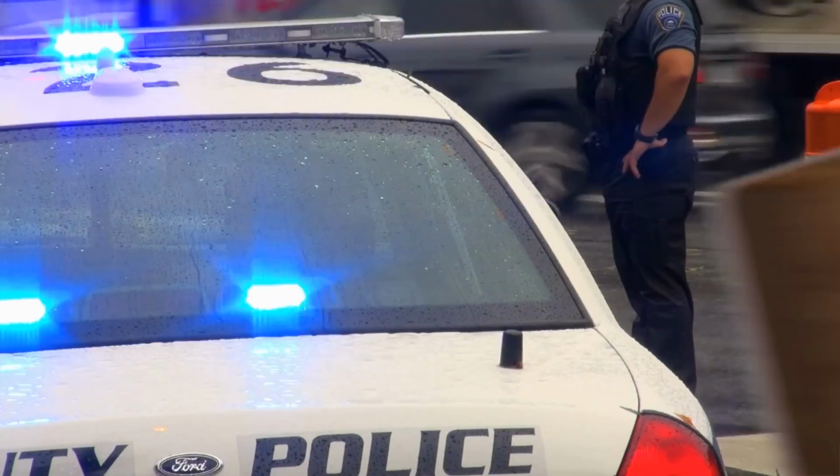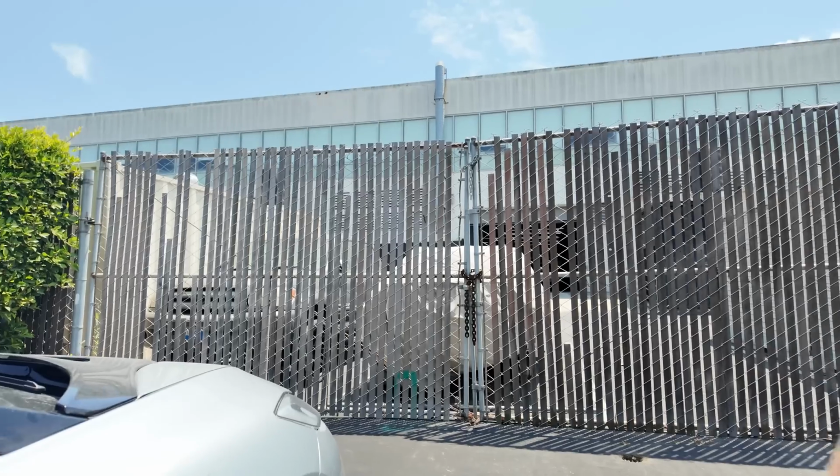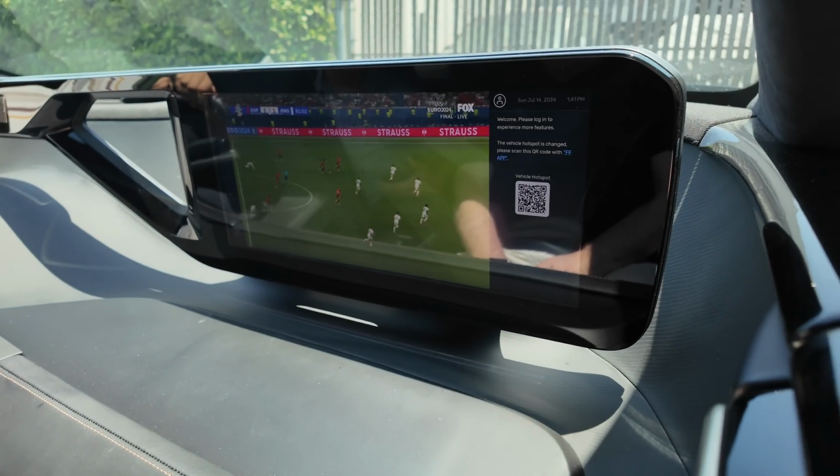What are you doing here? We're just curious about Faraday Future. We were trying to sneak in. We'll give you a tour. You're gonna give us a tour? Yes. No freaking way. You guys like soccer? Oh, look at this. Hey, never mind. Let's just hang out in here all day.